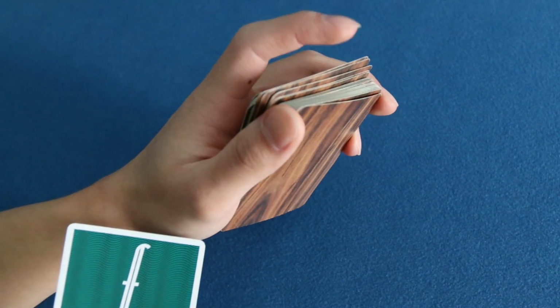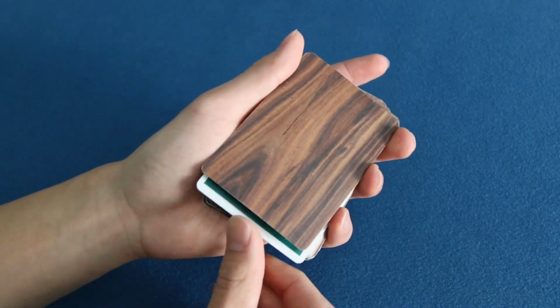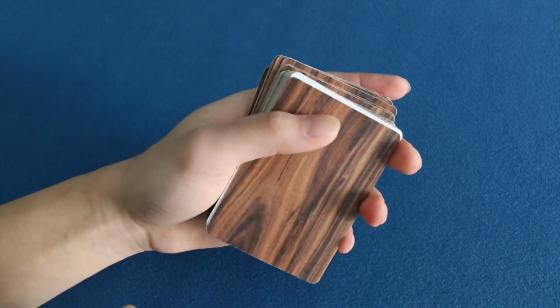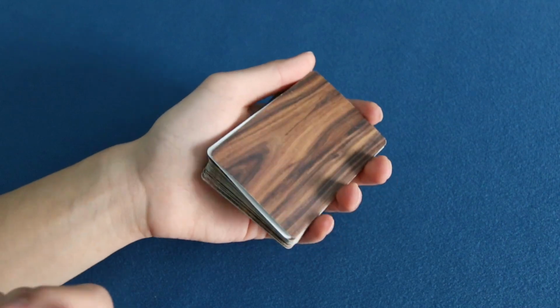And after you're done poking a few cards from the center of the deck, you're just going to slip it into the tilt position. Alright? So it's the same thing, except that you just poke a few cards from the front, right?